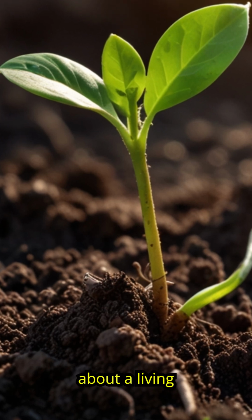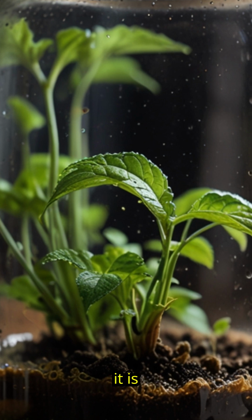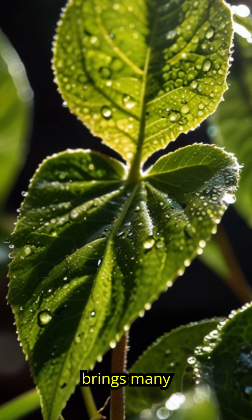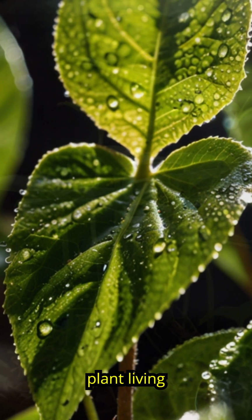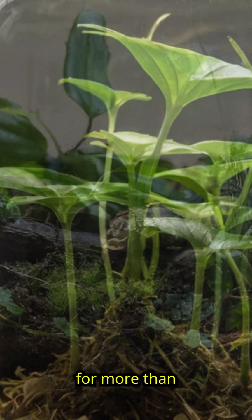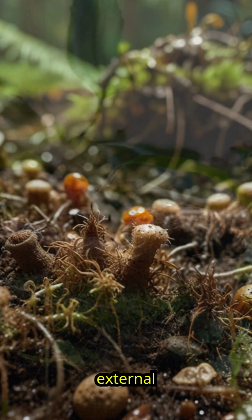Today, I want to tell you about a living experiment. An experiment that is as interesting as it is surprising, one that arouses curiosity and brings many questions with it. Imagine a plant living inside a glass container. It has survived for more than 60 years without being watered or receiving any external intervention.